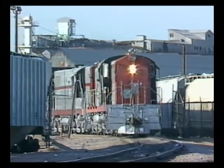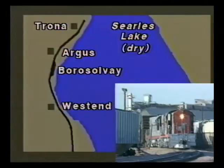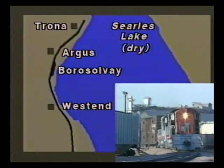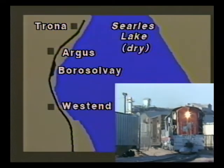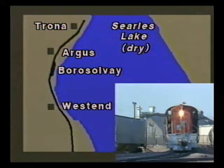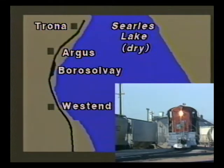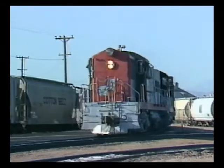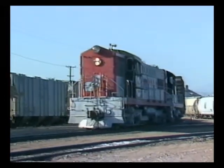In 1989, Baldwin operations were usually confined to the 3 plants at Trona, Argus, and West End, the yard at Borosave, and the 5 miles of track that connect them. 4 days a week, the AS616s switch the plants, sort the cars by product and destination, and pre-block the road train for delivery to the SP.